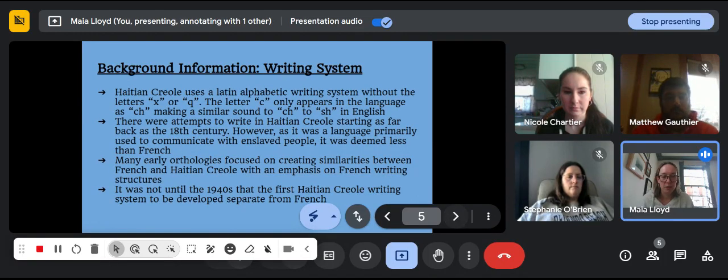This is just some basic things about the writing system, which Nicole will talk about a little bit later. But there's no X or Q in the alphabet, and C only appears when there's a CH, but it's used with the sh sound. There were a lot of attempts to write in Creole, dating all the way back to the 18th century, but at the time the process was pretty much taken over by the French, so the writing system was attempted to look like French. And then in the 1940s, there was kind of a resurrection with writing where they tried to focus more on the actual sounds of Haitian Creole separate from French.